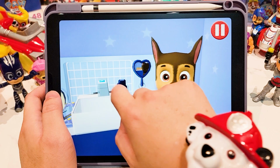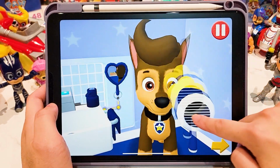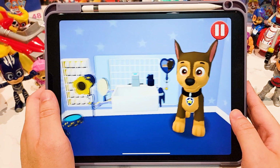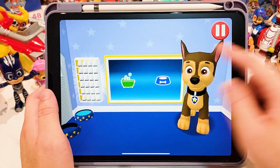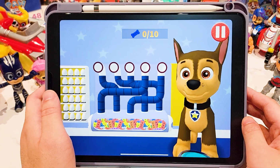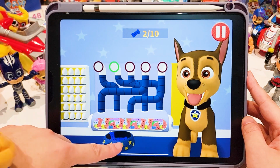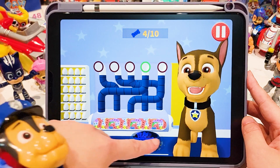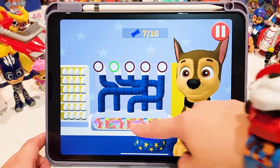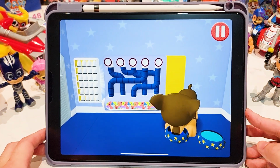To blow dry the pup, tap the arrow to go to the next activity. I'm squeaky clean. It's been a busy day, and this pup is hungry. Use your finger to drag the dog bowl from left to right to catch the falling pup treats. The bowl is full. Time for dinner.